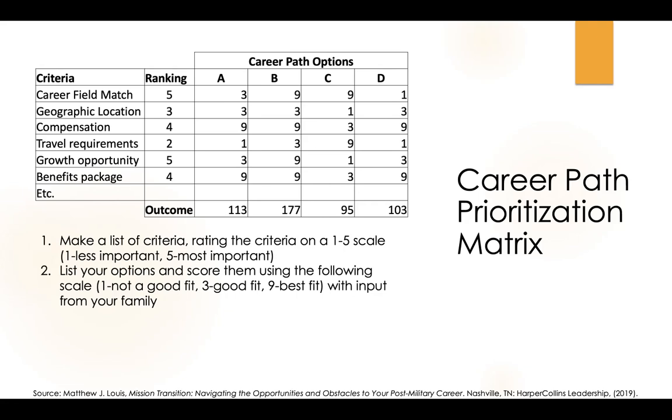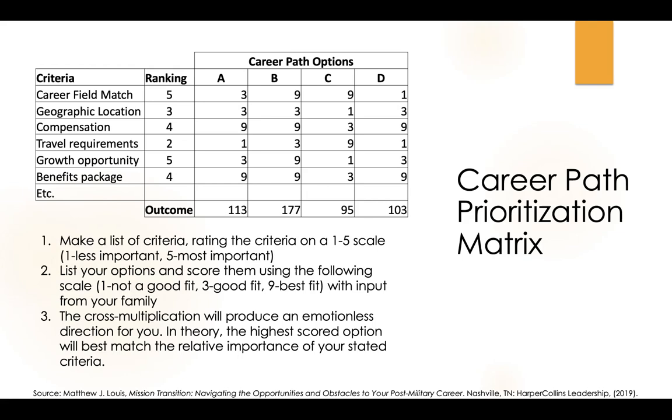And you want to do this not only with yourself, you want to include your family in making these decisions as well. And in doing so, what you'll find, and again, the spreadsheet is set up to do this, is it facilitates the cross multiplication, multiplies the rankings against your ratings, and produces the sum total, if you will. It's the outcome in the last row there, in a manner that takes all of the emotion out of this, and it may help directionally you and your family to begin to narrow your focus, if not begin to make decisions regarding this. I've found this to be very useful throughout my career in weighing various decisions, and you'll see us circle back applying the same tool later in the book.